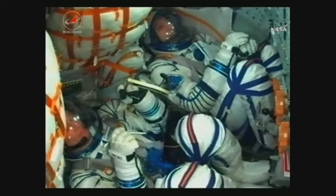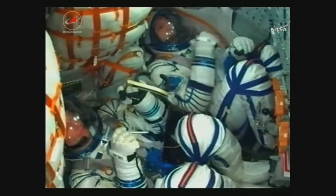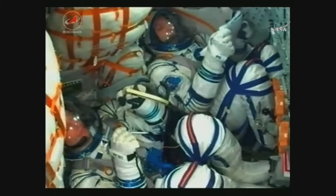470 seconds into flight. Third stage thrusters are working nominally.